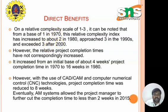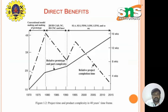However, the relative product completion time has not correspondingly increased. It increased from an initial base of about 4 weeks project completion time in 1970 to 16 weeks in 1980. However, with the use of computer-aided design, computer-aided manufacturing and computer numerical control, that is CNC technologies, project completion time was reduced to 8 weeks. Eventually, additive manufacturing systems allowed the project manager to further cut the completion time to less than 2 weeks in 2015.